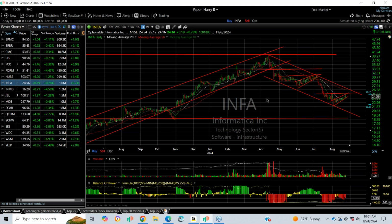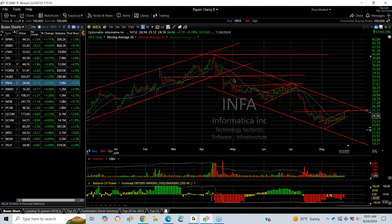INFA has been in a downtrend since the long uptrend got crushed with that one bar. To me, it's a 1, 2, 3, 4, and the fifth wave's coming down to 20.